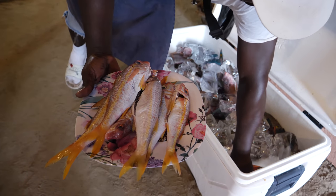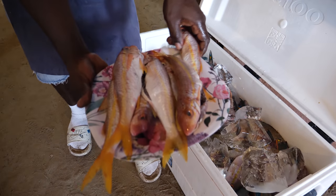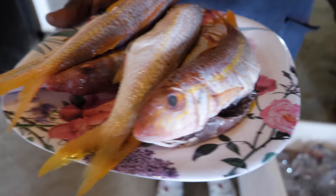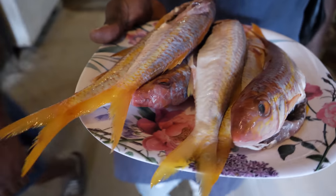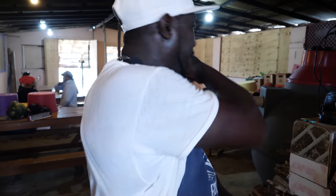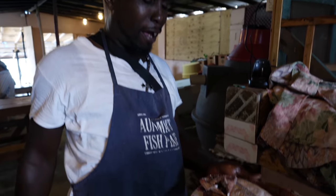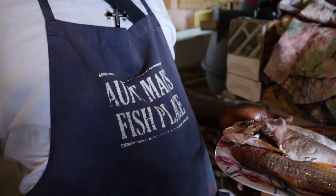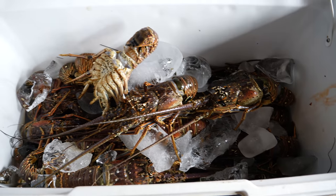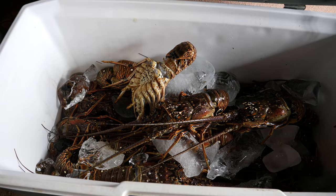You want a bigger one? You can swap out a little one for a bigger one. Fresh out of the sea, you can tell. Look at the eyes, look at everything. Fresh, ready, from right out there. All right. Mrs. Sonia, lobster, my name is Hellshire. How much fresh you got with them? Two each. Two each? Yeah.